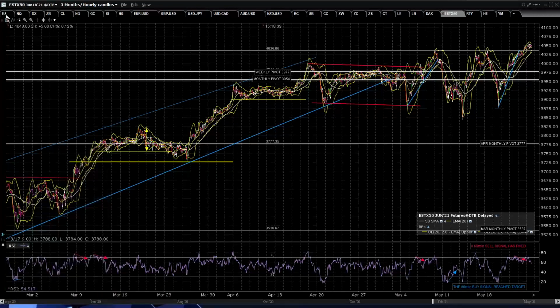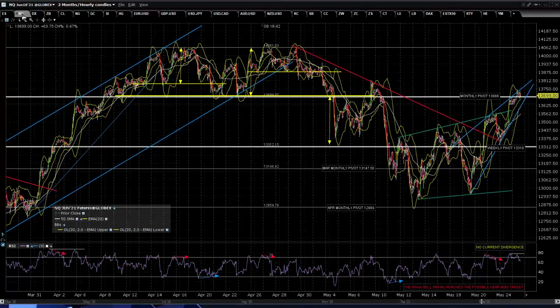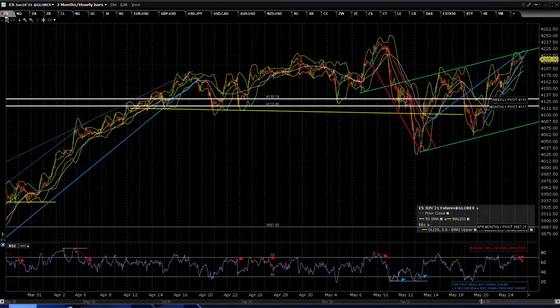In terms of the pattern setup here, NQ's got a nice rising wedge, which is broken down. And we're failing at monthly pivot at the moment. And ES, that's a pretty nice looking channel, actually. And we could be heading to channel support. I don't know if it's going to get that far, but it might. We will see. Depending on how long it takes, let's say 2 or 3 days, and find support there at the monthly pivot. But we're going to be watching that with the greatest of interest.